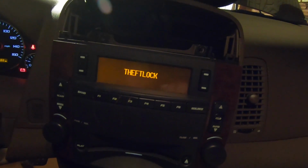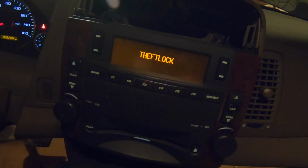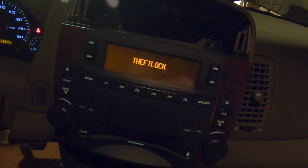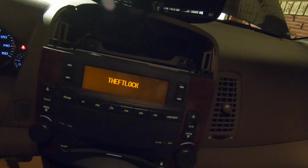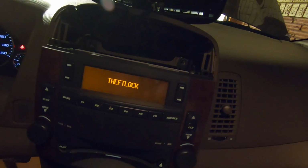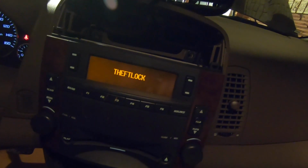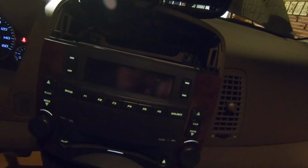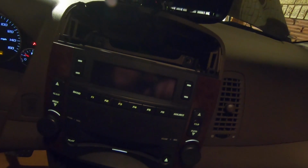I guess the screen is not going to do anything because this radio must need to be programmed by the dealer, and the dealer will probably not program it. They're real bad. At least the dealership out here that's close to me won't touch this unless you can bring them the title or a copy of the title to the car that it came out of. Otherwise, they don't want anything to do with it.